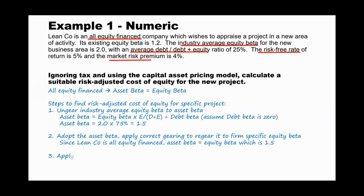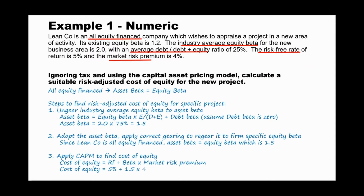Then we can apply the capital asset pricing model to find the cost of equity. You can check your formula sheet, or if you have good memory, you remember the cost of equity under the capital asset pricing model is the risk-free rate plus the equity beta times market risk premium. Here the risk-free rate is 5% plus 1.5 times 4%, which gives us 11% for the project-specific cost of equity calculation.